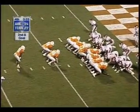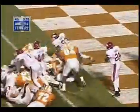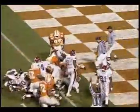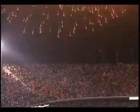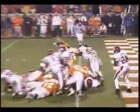Too long to sneak. They need to go to Henry. This will be Martin. This will be Henry. He dives. Give him 6. That's all. Touchdown, Tennessee. Travis Henry and the offensive line.